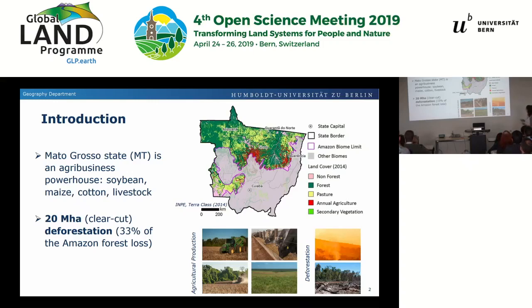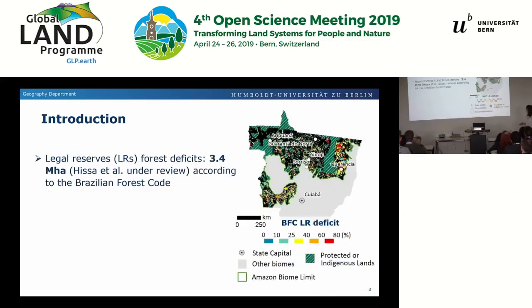So here I have a map showing the spatial distribution of deforestation across the state and land uses. The widespread deforestation has implications not only environmental and ecological, which are very serious, but also legal implications for landholders.